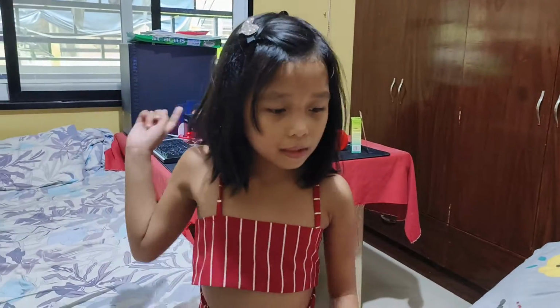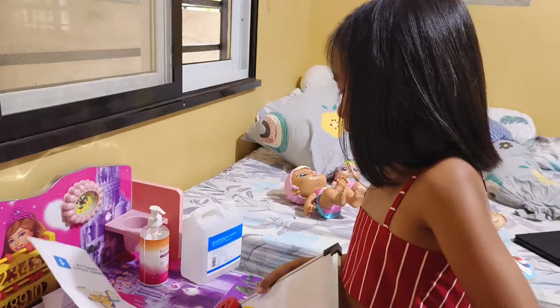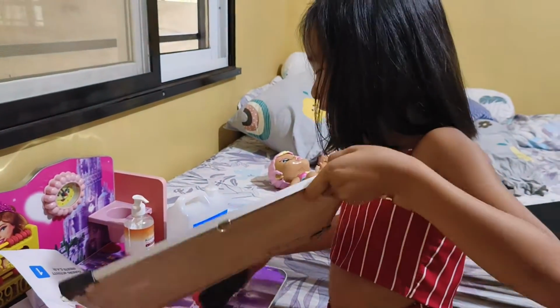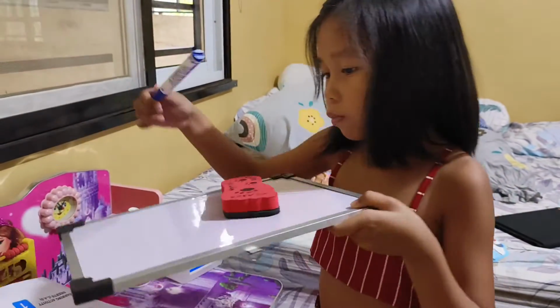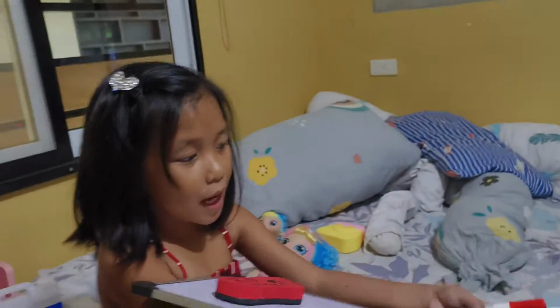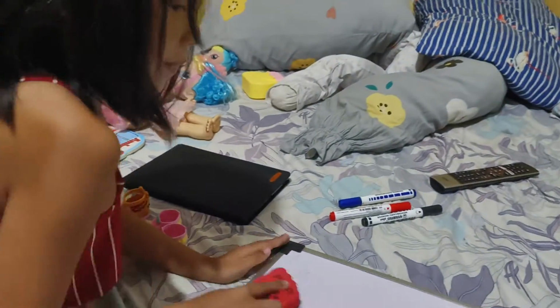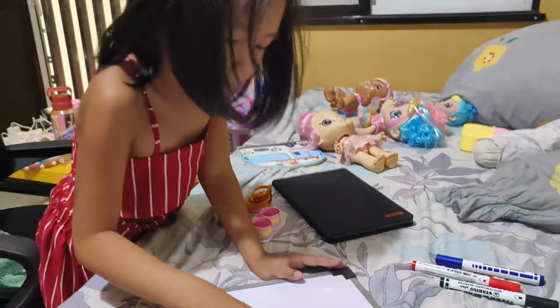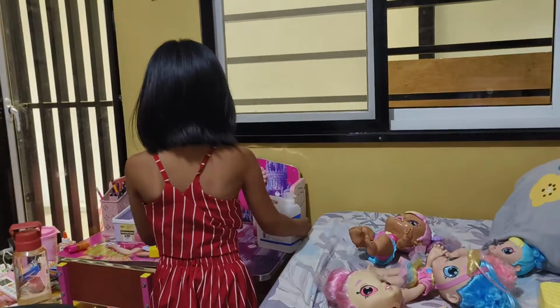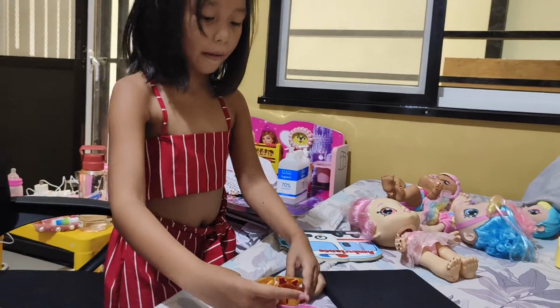A whiteboard and some markers and eraser. So when they come, they need to sign it. Found one. Don't look at my secret homework. Found this. And a blue marker. And different kinds of markers. Good. And now we will just put them over here. Good, it's erased. And now we will start playing.